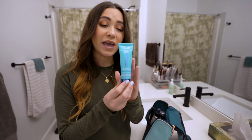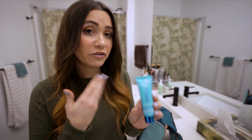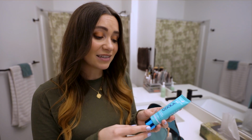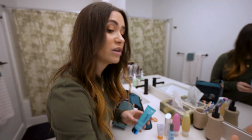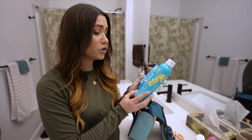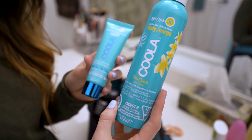Another face product we have is sunscreen. I like to use a specific face sunscreen that I usually put under all my makeup, because I have very sensitive skin and I don't like spraying sunscreen on my face. Now the rest of the sunscreen that I usually pack is a spray container. I actually really like this brand, Kula. It's a really nice sunscreen. It's quite pricey. It's definitely a luxury sunscreen.